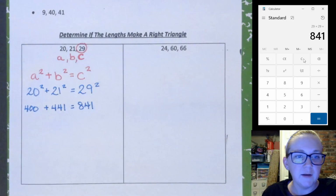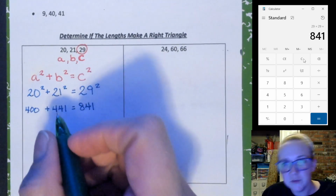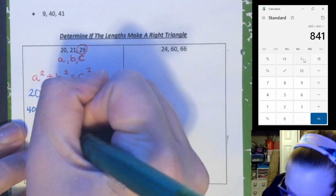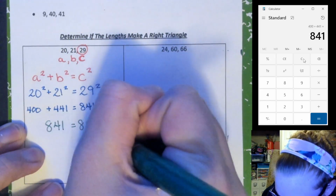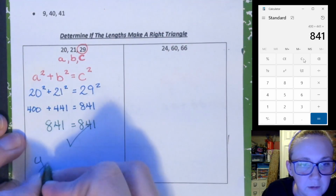Alright. Next up, there's an addition sign. Guess what you gotta do? You gotta add. So I need 400 plus 441. Let's figure it out. 841. So does 841 equal 841? Hopefully you said yes.